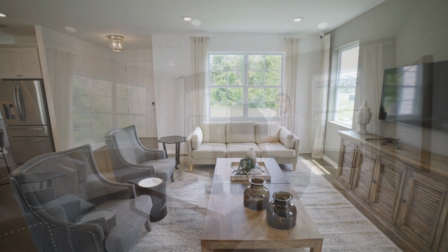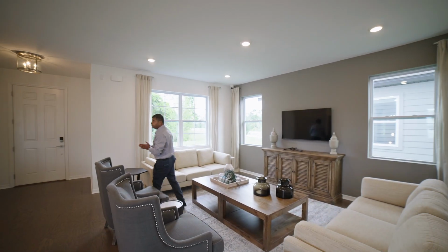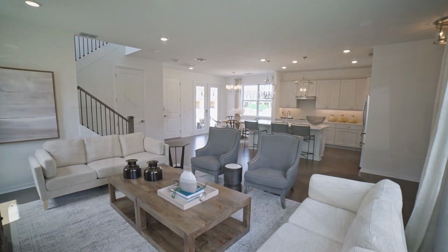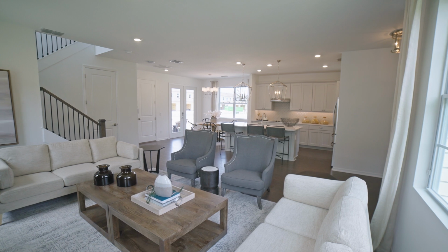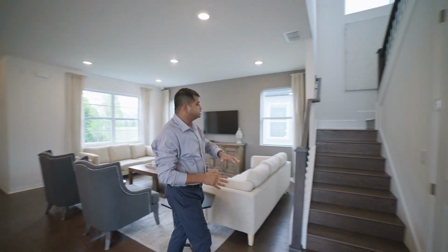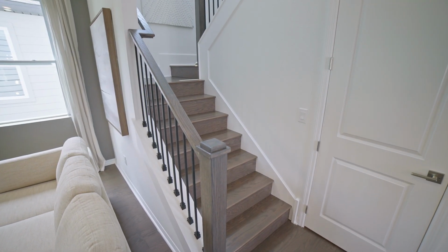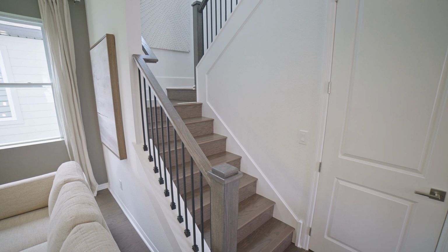This is just the regular feature with the builder. However, the upgrade would be these lights right there. So you would have to pay extra for those lights. And then as we go up, you would also have to pay extra for this. If you do not have these banisters or the wood flooring like you see here, you would have to pay extra. So just keep those things in mind.